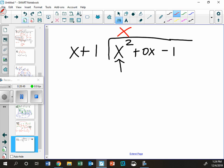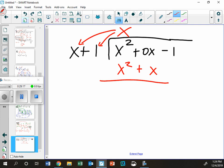Always start with an X up top. Berlin, tell me what to do. Excellent. Keep going. Draw a line. What's the next thing a lot of people forget? Yep, opposite, opposite. So 0 and a negative x makes negative x. Drop it down. Negative x minus 1. Okay. What's next?